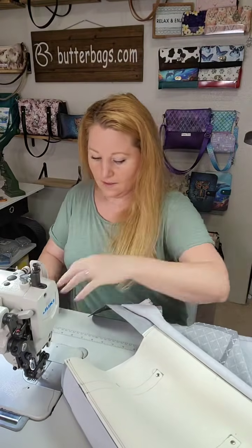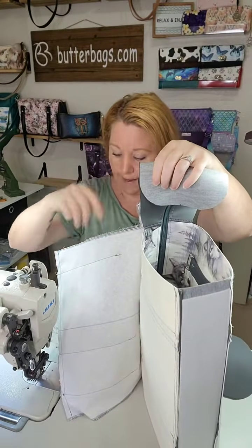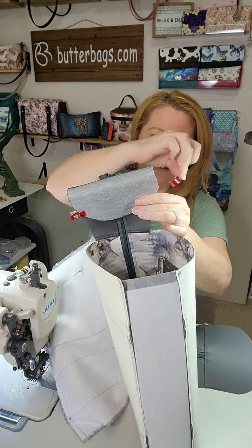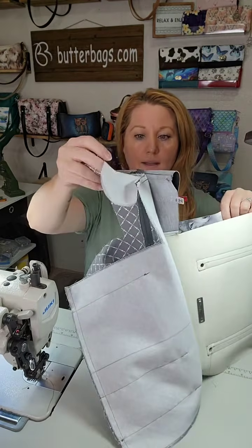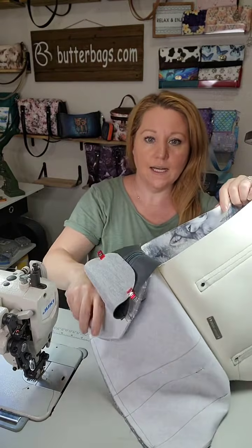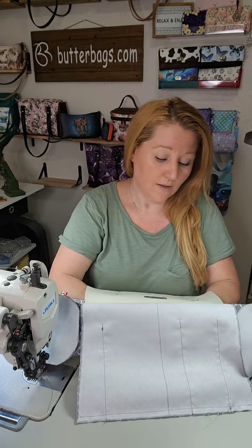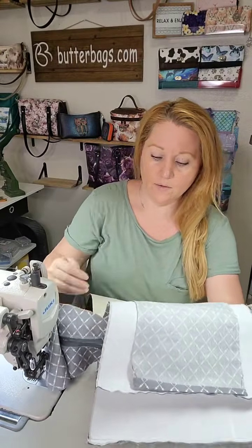All right. So the inside, I use pins to hold it together. What I'm going to do is clip my exterior out of the way. So I just clip this down, that way it just stays out of my way. And then I'm going to pin the interior side down. You want to open up your zipper for the main zipper, and then open up your zipper pocket if you have one, because I'm going to be turning this right side out through that zipper pocket.